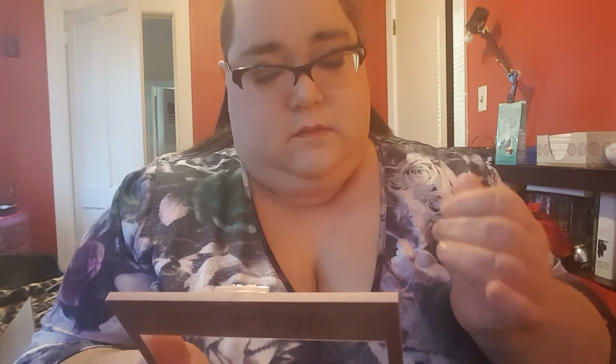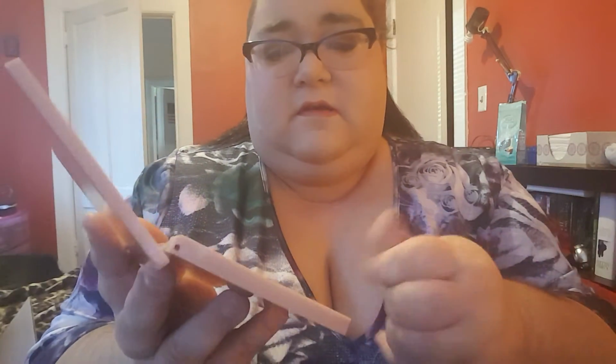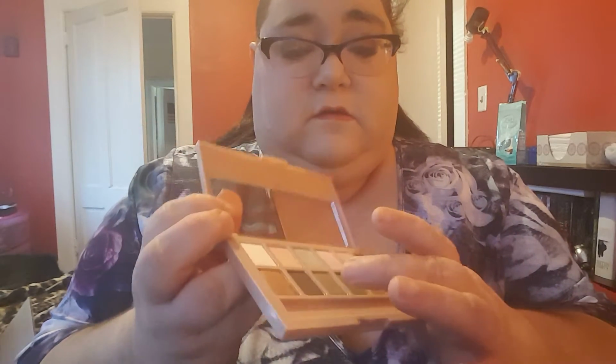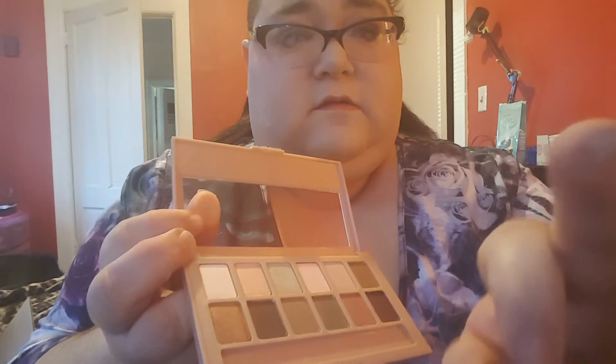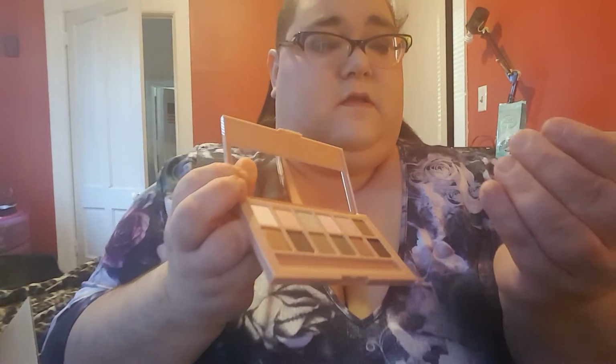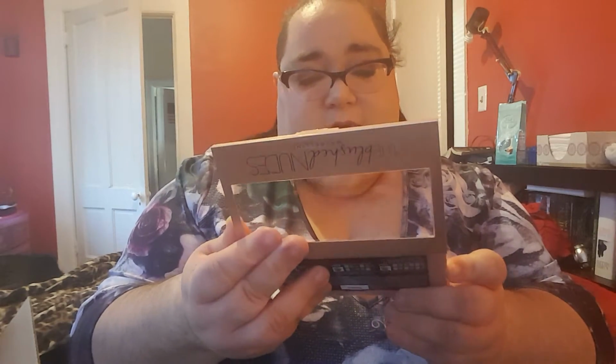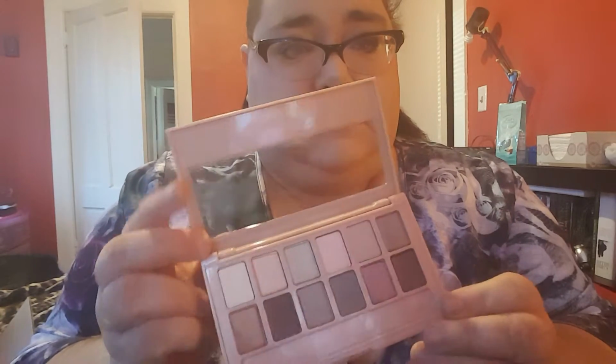It's pretty. This one here takes a few swipes, and it's not as pigmented as the silvery one right here. That one feels really nice. This one here felt really nice and has a nice color. Yeah, I like that one. So we'll see how things go. This is Blushed Nudes, but I've noticed that they seem very metallic-y to me.